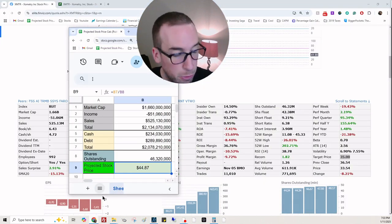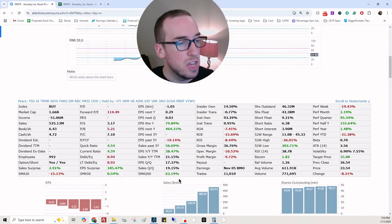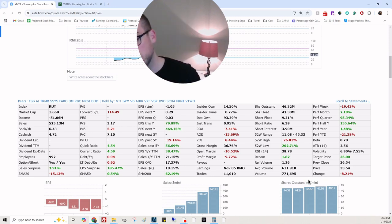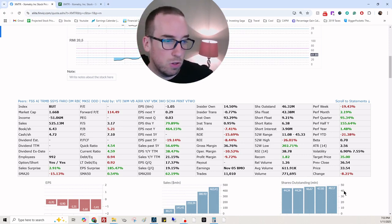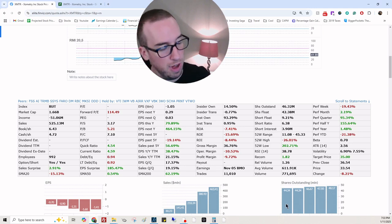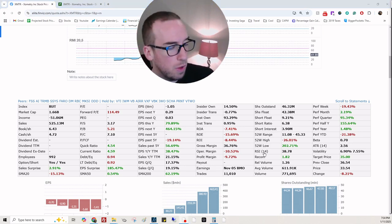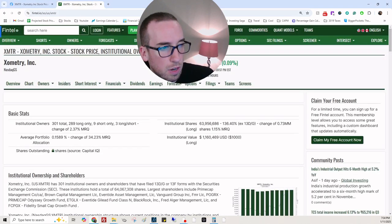We're seeing a beautiful EPS reversal going in 2025. That's going to be sick. Sales going up, sick. Shares outstanding being naturally eaten up by retailers, hedge funds, institutions, etc. This is all looking extremely attractive, in my opinion. We're going to look at some advanced charting, but first, institutions own 93%. I'm going to say they own more. 3, 2, 1.